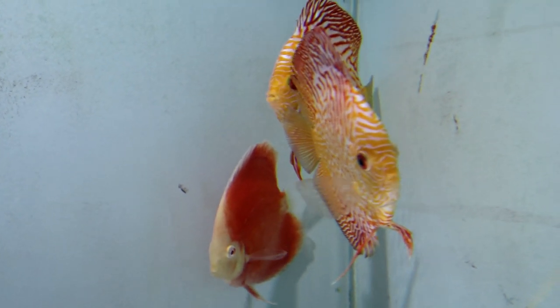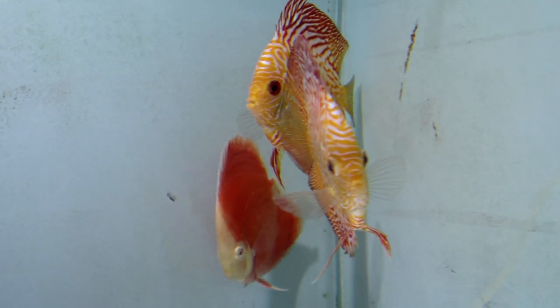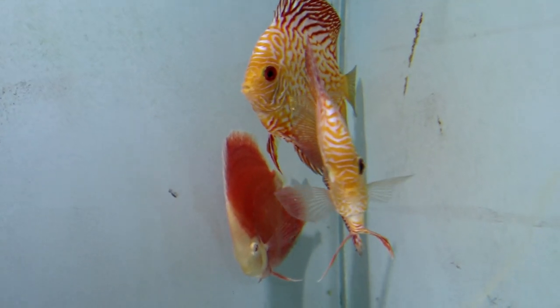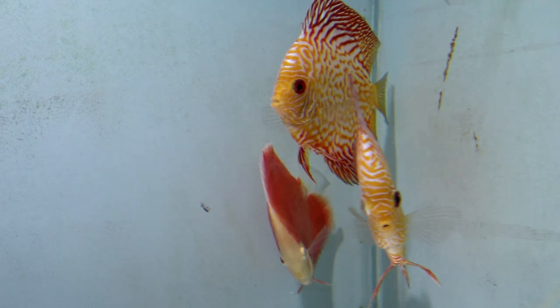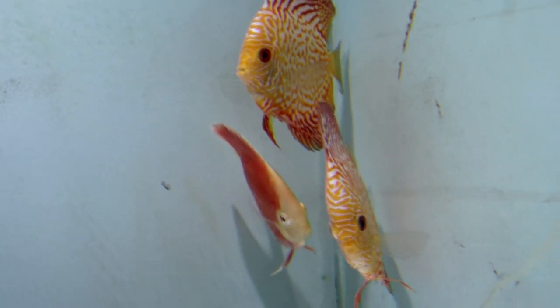And they all look really good actually for being in here such a short time. So I thought that would make a really striking addition to the display tank. Quite a new strain, so if I was trying to be all fashionable, then, you know, I'm keeping up with the Joneses. But it's a beautiful fish.